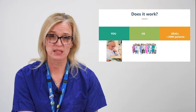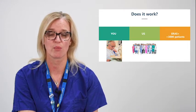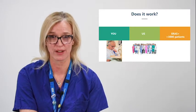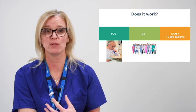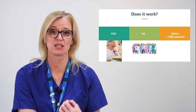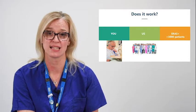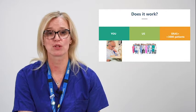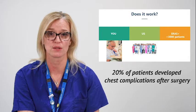And they noted specifically the number of people that got a chest complication after surgery. And when I say chest complication, what I mean is people who get a chest infection, people who need antibiotics for their breathing, people who need oxygen therapy after their operation, specifically because of a problem with their chest, or people whose hospital discharge is delayed because of a chest infection. And they noted that round about 20% of people after major surgery were getting these complications.